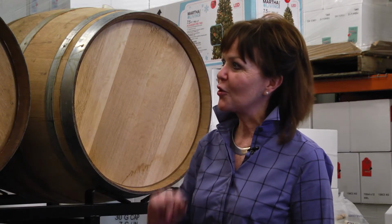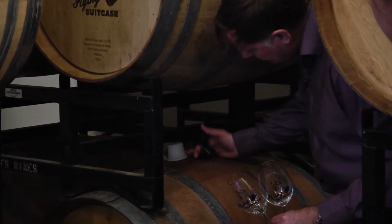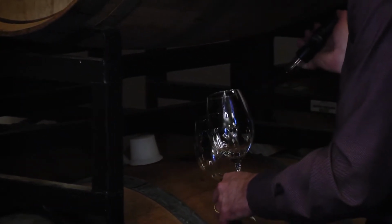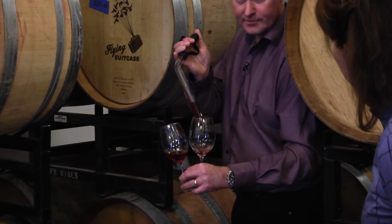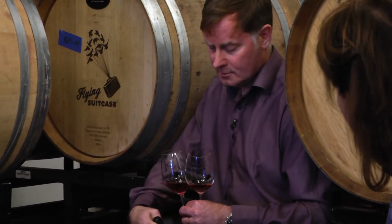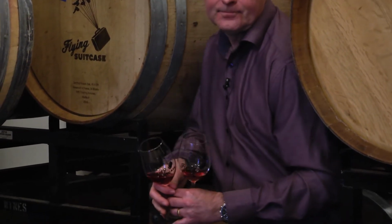So I know you were talking about tasting from the barrel. Do you want to show us how that works? Yeah. So I'm just taking the bung out here, and then this is called a wine thief. This one that we are now pouring is our 2016 Barbera. The 2016 Barbera is still a very young wine, so it's by no means ready. But what I do is I smell it, I taste it.